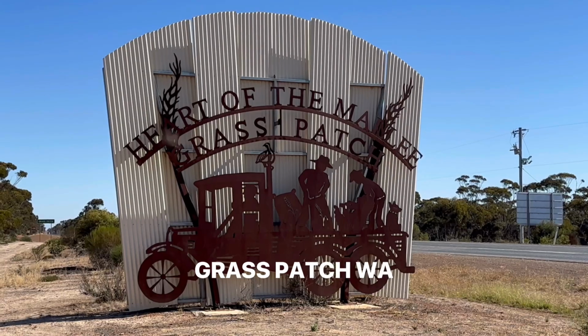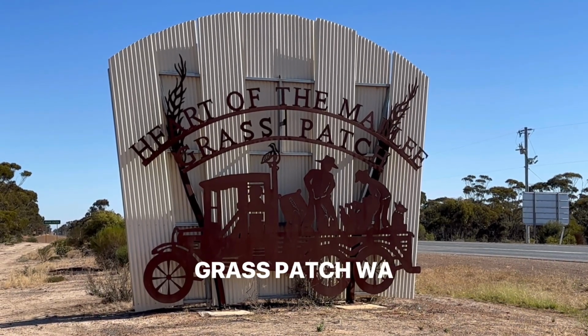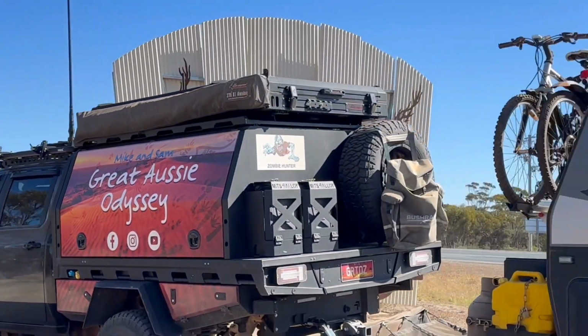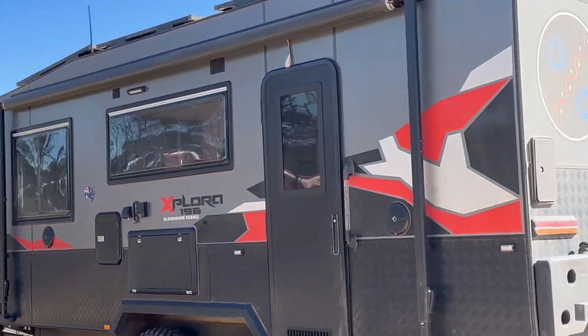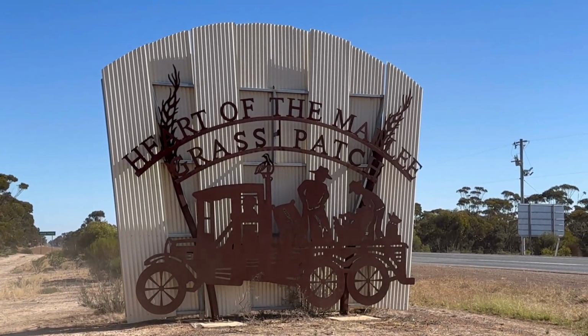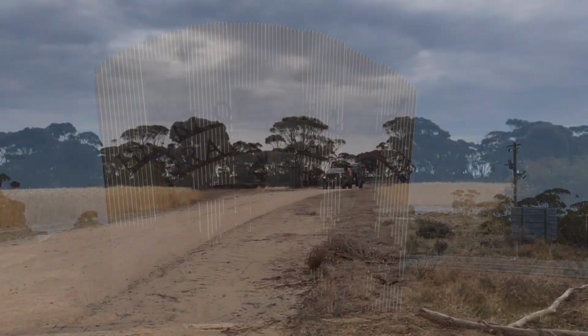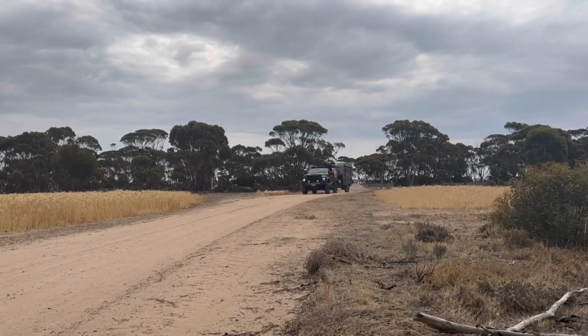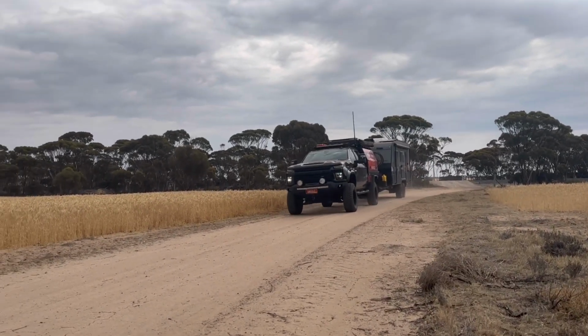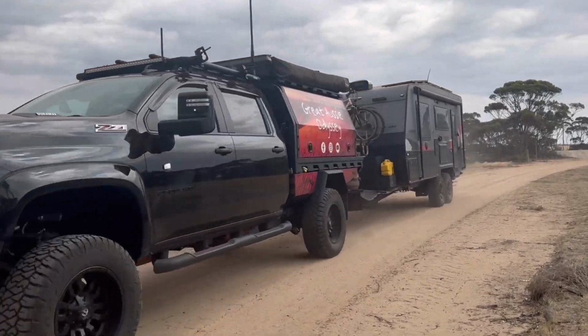Grass Patch is a small town located 79 kilometres north of Esperance in Western Australia. The area around Grass Patch has become an important agricultural district, successfully producing wheat, barley, canola, sheep and cattle. And this is where Sam and I, as the city slickers, take our farming experience into a different phase, and we get to experience the grain harvest.